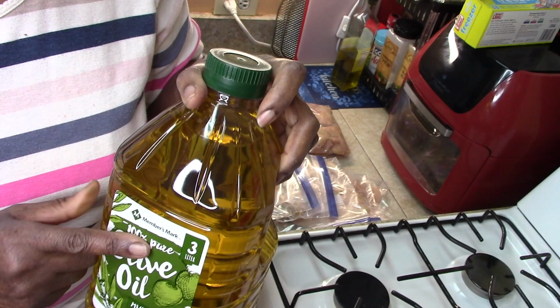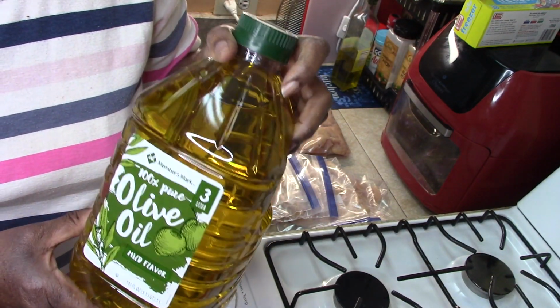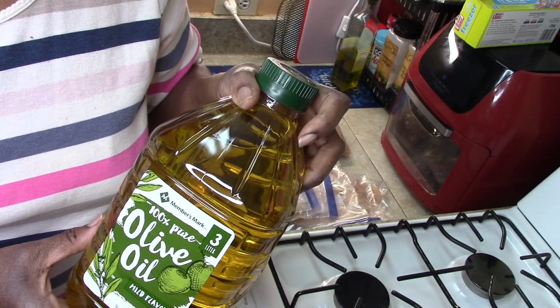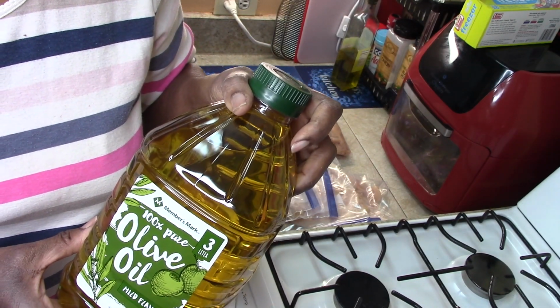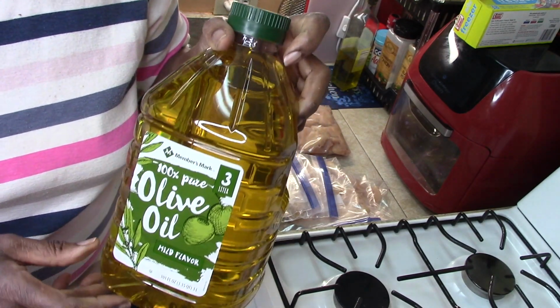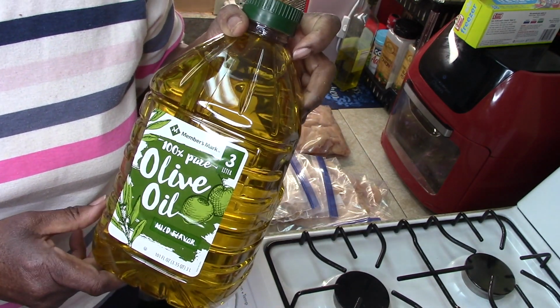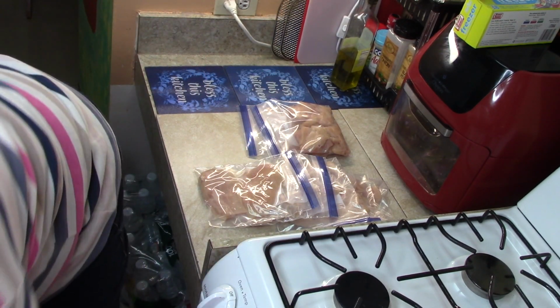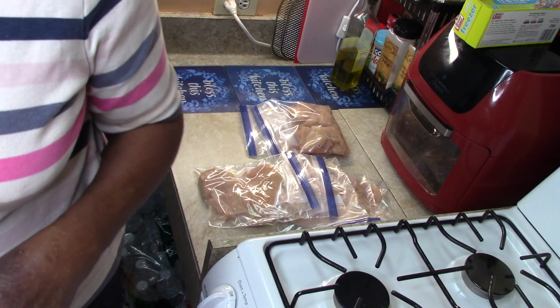Okay, so now you can get the real oil that you should be using, and try not to use the vegetable oil, canola oil, and all those other oils, because they're not as good as the olive oil for your body. Okay, so I showed you that. All right, I'll be right back with the pork.